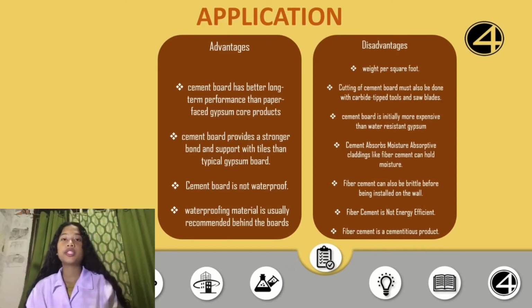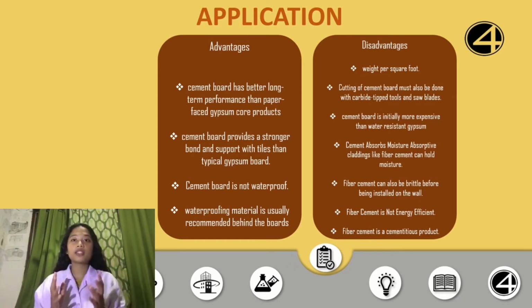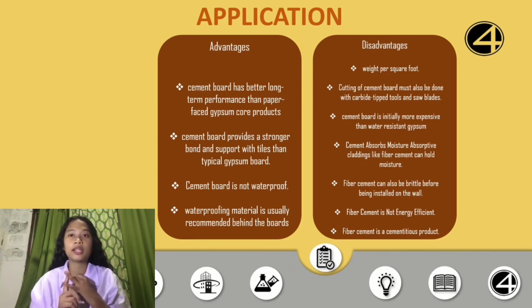So I am here to discuss the disadvantages and advantages of fiber cement and to compare it with other materials with similar uses. I am going to start with the advantages of fiber cement. First, it is impact resistant, moisture resistant, fire resistant, and termite proof.